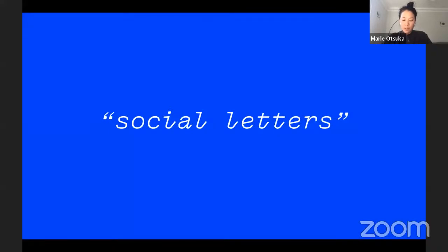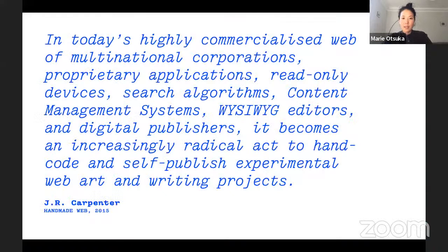Writer and artist J.R. Carpenter notes, in today's highly commercialized web of multinational corporations, proprietary applications, read-only devices, search algorithms, content management systems, WYSIWYG editors, and digital publishers, it becomes an increasingly radical act to hand code and self-publish experimental web art and writing projects. While this was part of her 2015 piece, The Handmade Web, it rings true even more so today with the rise of templated automated work.